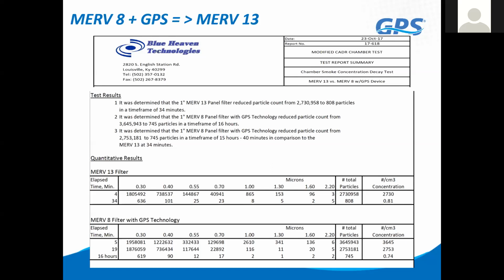Okay. Couple more questions. I mean, they're starting to roll in here. When installing your equipment inside an AHU, is there a minimum or maximum air velocity range to stay within to achieve the published efficiency rate?